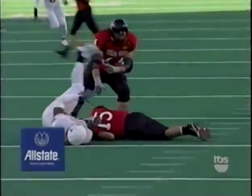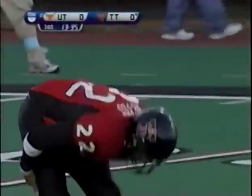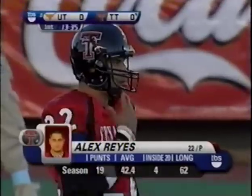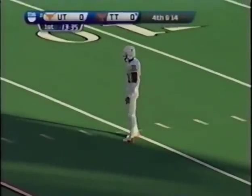But great pressure by Texas. The first time that they went after Sonny Cumbie tonight. I know it's a short time into the game, but Texas is going to mix and match all night long on defense and try and choose their spots when to go after Sonny Cumbie. They don't want to leave themselves vulnerable in the secondary too often by blitzing.